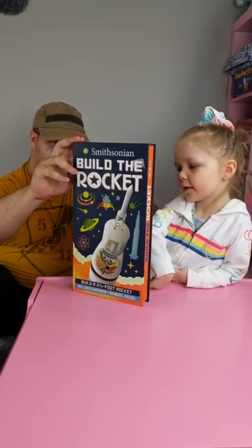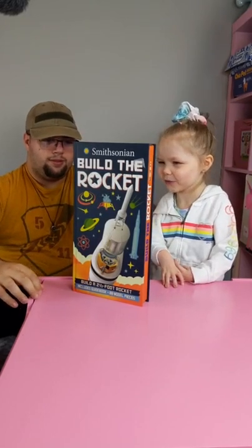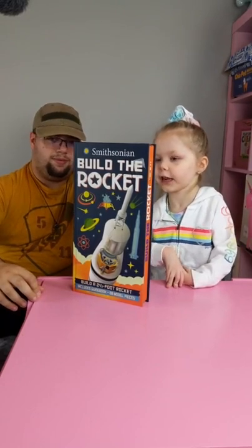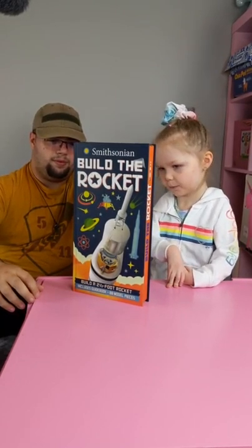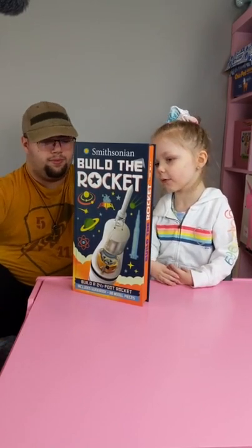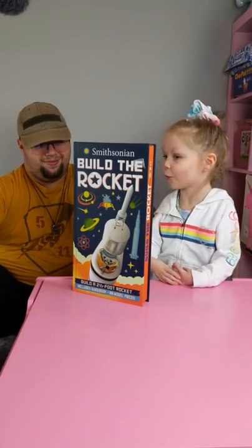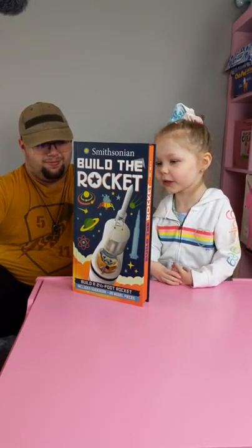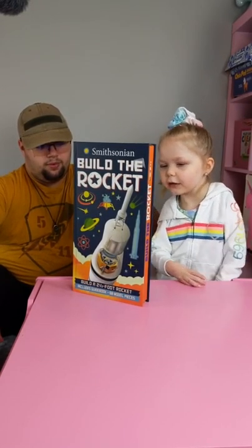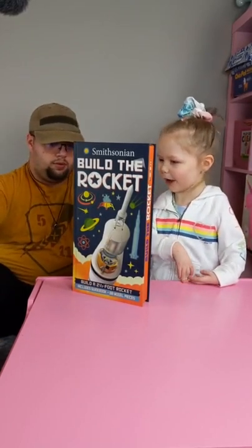We should open this up. Yeah, what's the back say? It says, with this unique interactive guide to rockets, you'll build the model of the mighty Saturn V and learn fascinating facts about space exploration. How fast does a rocket need to go to escape Earth's gravity? Which rocket stood 60 feet taller than the Statue of Liberty? What will rockets look like in the future? Discover the answers to all these questions and more as you build the Saturn V rocket.